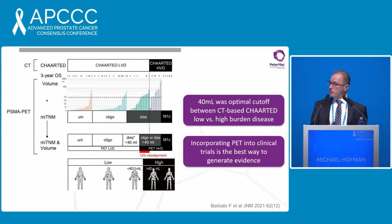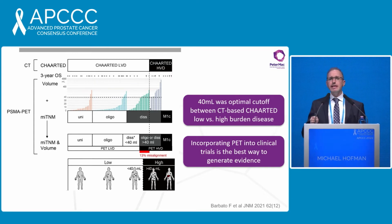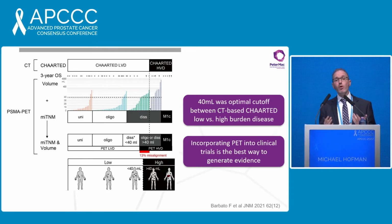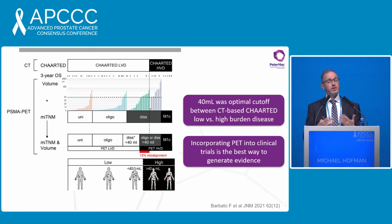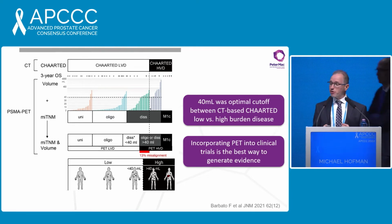This is a nice manuscript from a German group published recently in the Journal of Nuclear Medicine, showing that perhaps a 40 mil cutoff using those quantitative PET parameters translated to a low burden on conventional imaging compared to high burden. We certainly need more evidence to know what PSMA quantitative thresholds, and the best way to get this data is to incorporate PSMA PET into all our prospective clinical trials, and then we can look back.